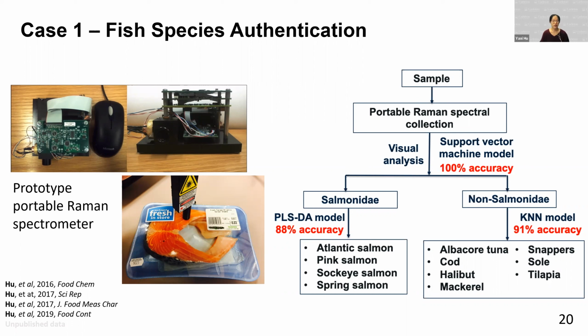Currently, the gold standard method for fish identification is called DNA barcoding. It uses a PCR method combined with a sequencing method, and then matches the result with a database to do the identification. That analysis can take up to 2 days to get the results and involves a lot of complicated experiments, including DNA extraction from the sample and preparing a very complex reaction system. Well, for our Raman spectrometer-based method, we only need 5 minutes from the spectral collection to tell you the result.